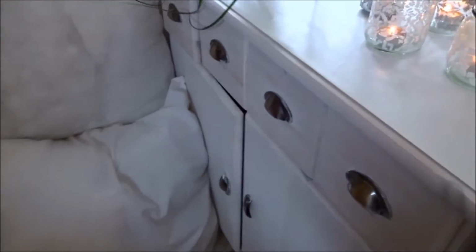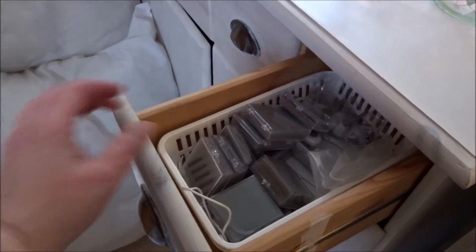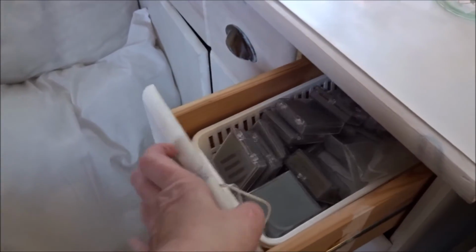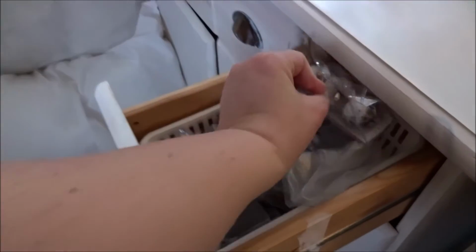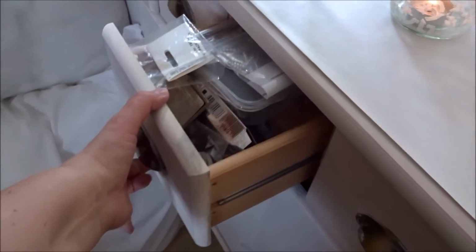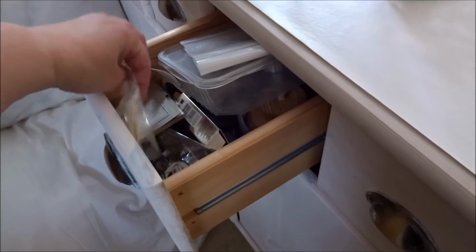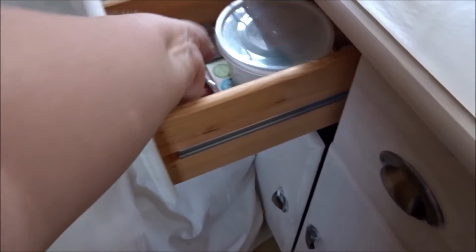Over here I have all kinds of strange things. These are nice, yeah? So odd things that I store here, that I could maybe use. Maybe I could use it for something, you know, make something artful out of this.